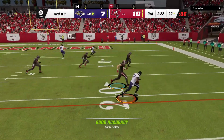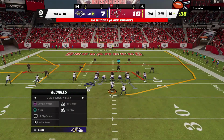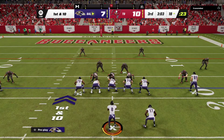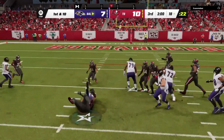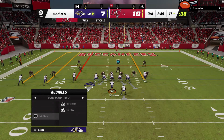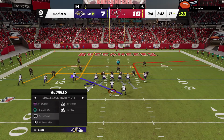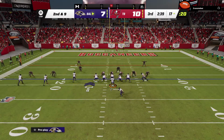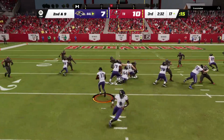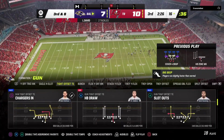Jackson now. He dumps it off to Drake. And he's brought down inside the 20 at the 18-yard line. So from inside the 20, here's 1st and 10 at the 18. From the gun, it's Drake. And he'll get this one down to about the 17. Here's Drake one more time on 2nd down. And he's hit at the line of scrimmage. Might have gotten a yard down to the 16.